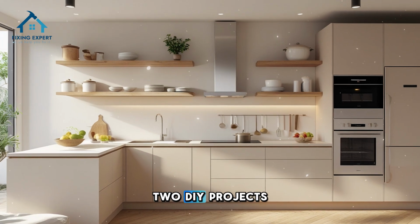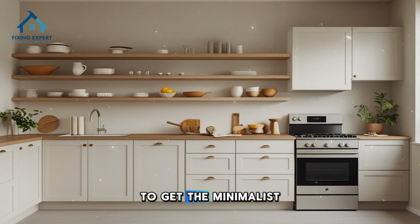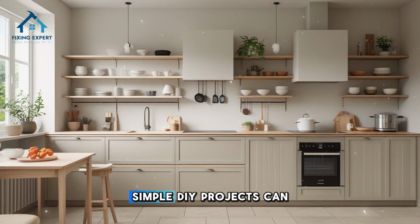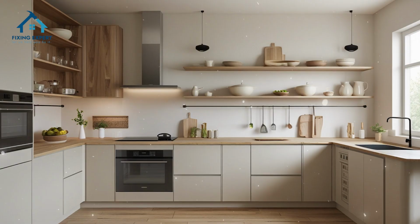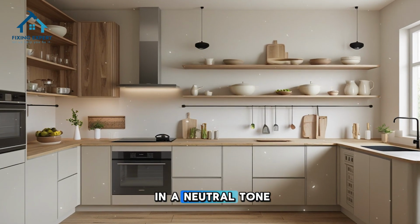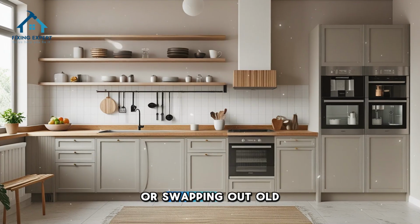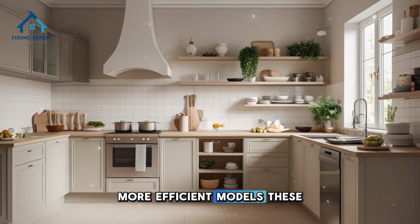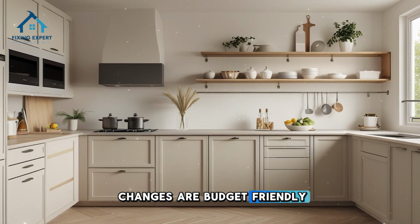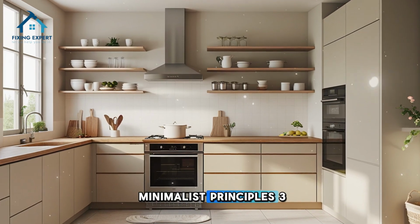2. DIY projects. You don't have to replace your entire kitchen to get the minimalist look. Simple DIY projects can make a huge difference without breaking the bank. Try repainting your cabinets in a neutral tone, adding open shelving for a modern touch, or swapping out old, bulky appliances for sleeker, more efficient models. These changes are budget-friendly and can instantly update the space while staying true to minimalist principles.